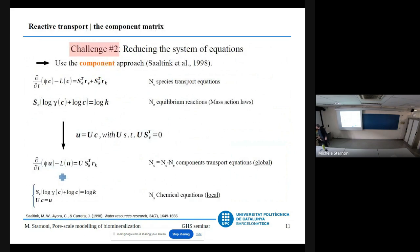The second ingredient is the modeling of the reactive transport. These two slides are of special interest to Martin. I'm using the method of the components, which I guess most people here know. The basic idea is to take advantage of the equilibrium reactions to reduce the number of global transport equations by introducing this component matrix U. Then we solve a reduced number of equations at the global level, and then we go locally to solve a nonlinear system where we have the definition of the components and the mass action laws.